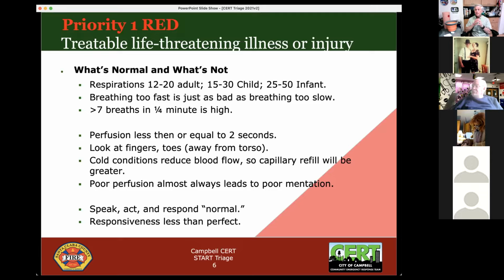If you're looking in people's eyes, if the situation is unstable or they move, you can poke them right in the eye. That could be a problem. If you're sticking your finger in somebody's mouth, that's like sticking your finger in a mouse trap. You could get bit, so be cautious if you're going to do that.